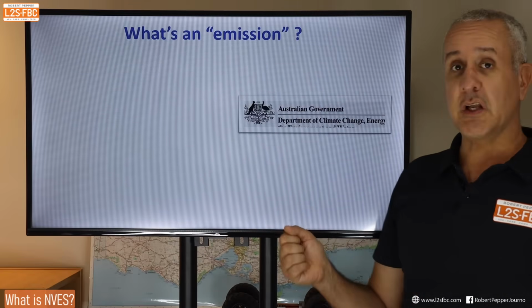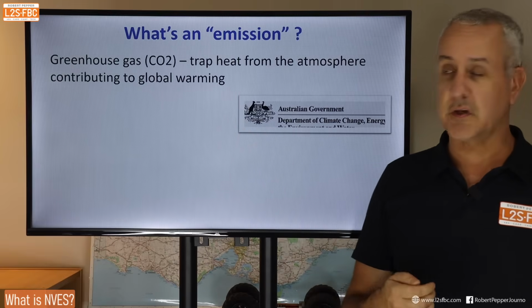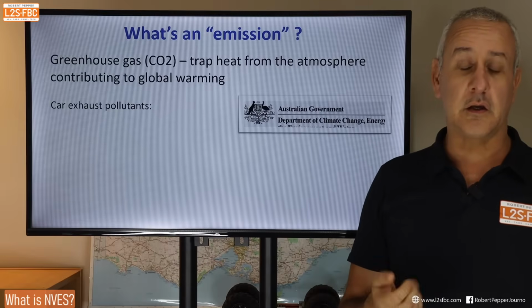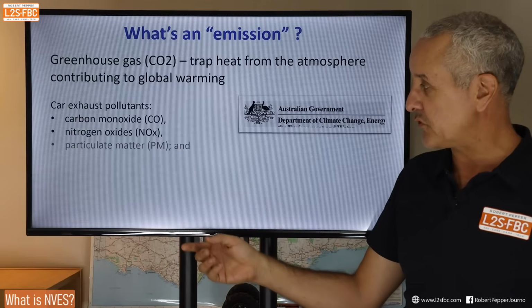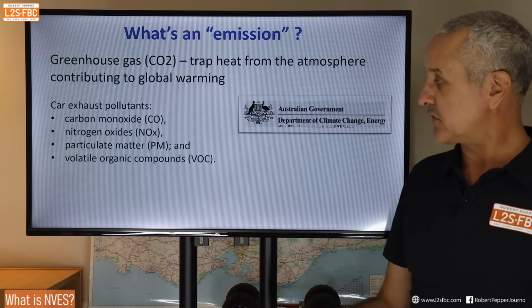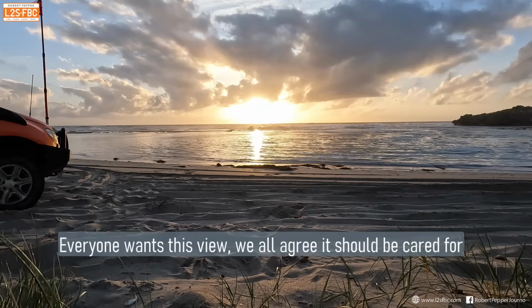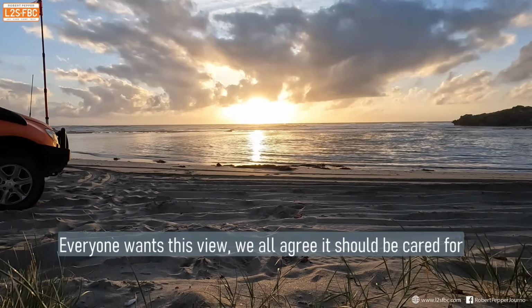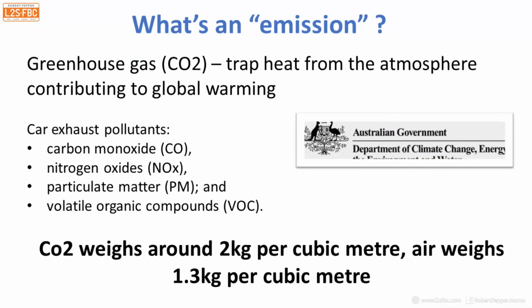All right, so what actually is an emission? Well, greenhouse gases, CO2, carbon dioxide, trap heat from the atmosphere, contributing to global warming, and from a car exhaust there's all manner of pollutants such as carbon monoxide, nitrogen oxides, particulate matter, and something called volatile organic matter. So we talk about it in weight. Well, every cubic metre of CO2 weighs about 2 kilograms. Air itself actually has a density of about 1.3, so that's where the weight of these emissions comes from.